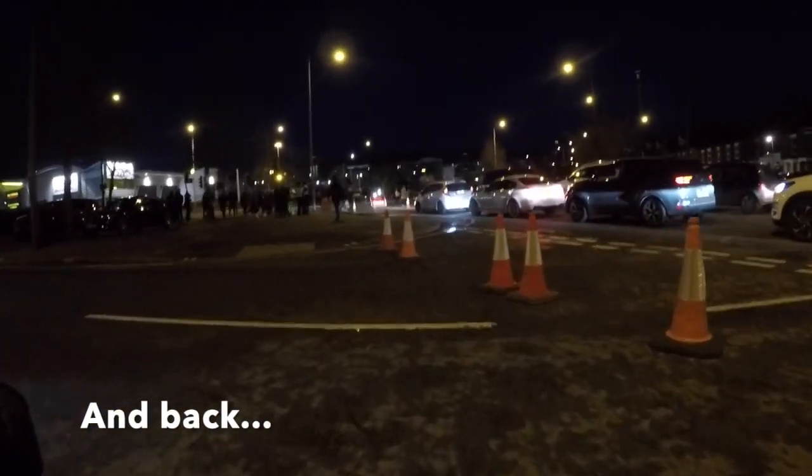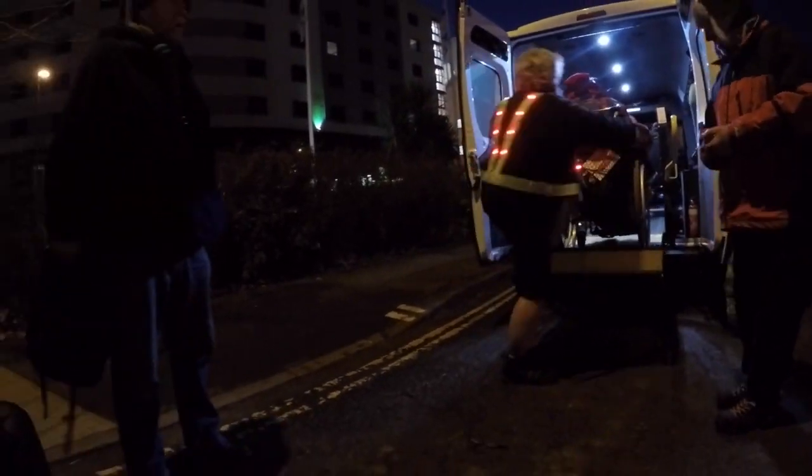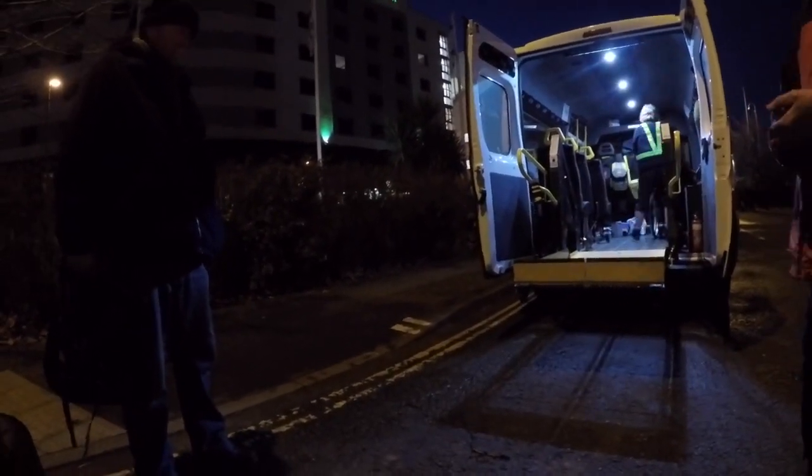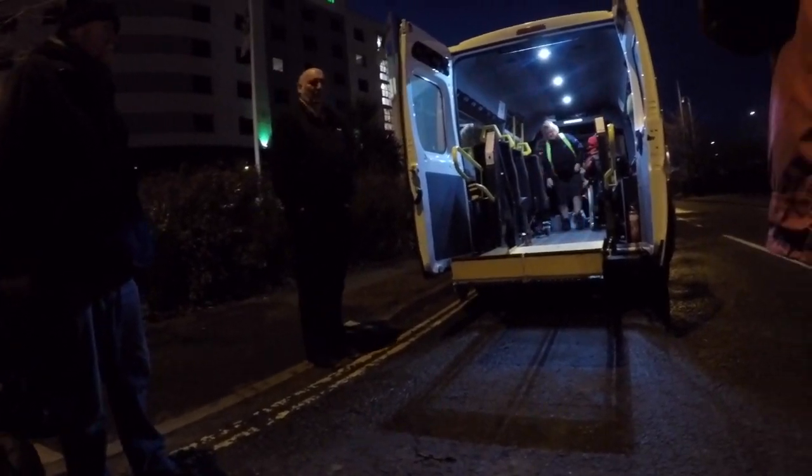Thank you to AFC Bournemouth for putting on the transport. There were 2 minibuses, which was good to see. And as ever, thank you to Disabled Transport Services for getting us there and back safely.